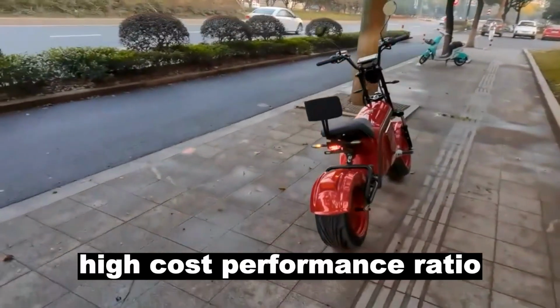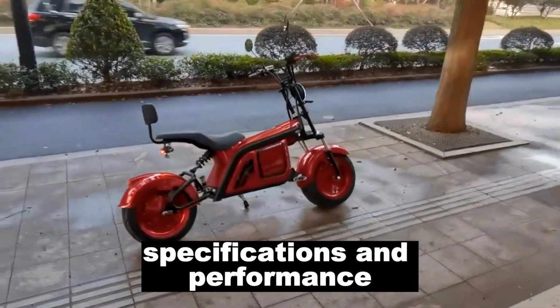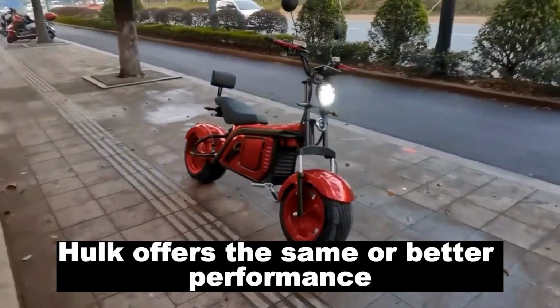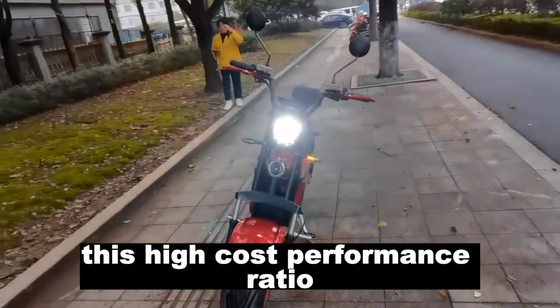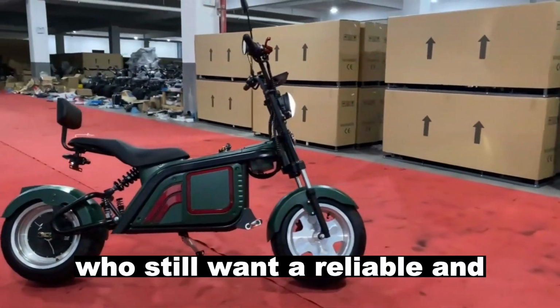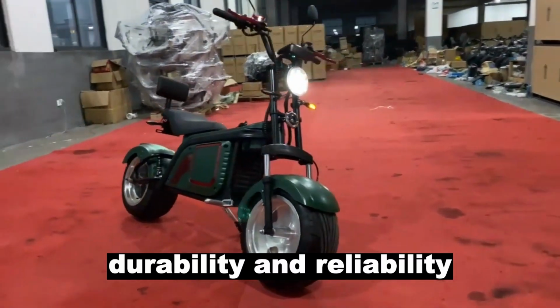High cost-performance ratio. Hulk is renowned for its superior specifications and performance, yet it comes at an affordable price. Compared to high-priced models, Hulk offers the same or better performance at a fraction of the cost. This high cost-performance ratio makes Hulk an attractive option for budget-conscious consumers who still want a reliable and powerful fat tire electric scooter.